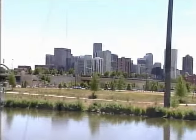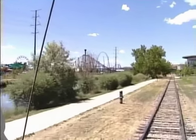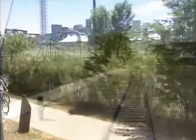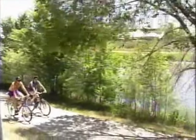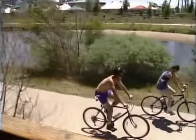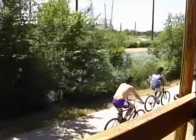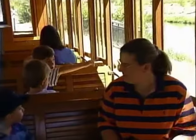One is tourist rides up and down along the South Platte River, to show people the scenery. We go through many of the old areas of Denver. This is one of the areas where Denver was founded in 1858. We also offer a transit service to Bronco football games. We run a shuttle service during Bronco games from one end of our line down to the stadium.